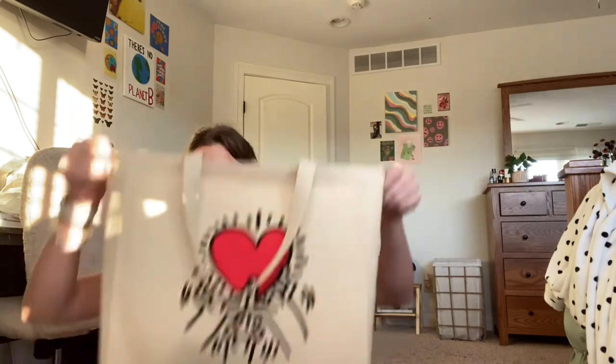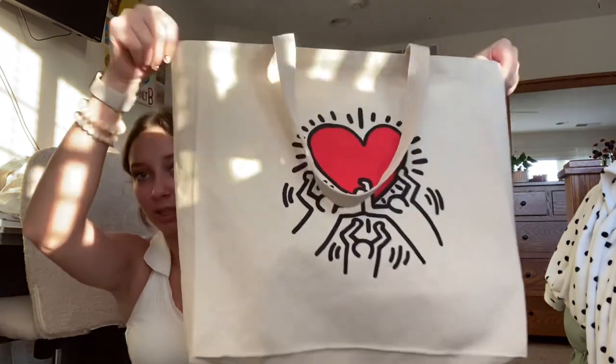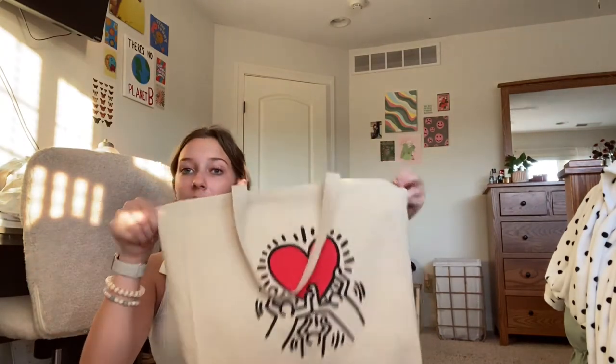It was so good, if anyone was wondering. And first, I got this little bag. Because it's by that one artist. I don't know his name. It's like Keith something. But he does these print things. I really like them. So I got that bag. I didn't need it, but I got it.